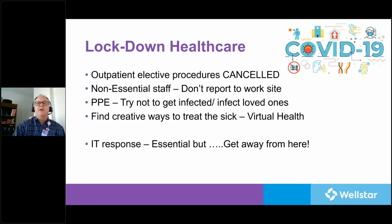Non-essential staff stopped reporting to the work site. If they had a job that they could do remotely, then they were in luck. But if it was something like, you're the receptionist in a mammography center, you might have gotten furloughed. Now, for those who did still work on site, we started using personal protective equipment, which would be gowns, masks, all kinds of things like that. And you try not to get infected.